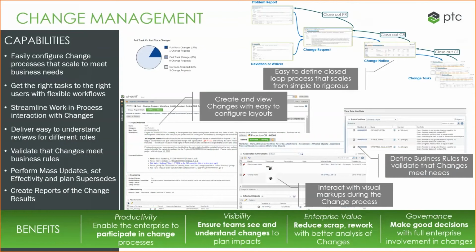This makes it much easier for various types of stakeholders to participate in the change process, but it also provides users visibility into understanding what changes are occurring within the entire enterprise. This makes it much easier to go through a change process, reducing your time to market, while also reducing the scrap and rework that may be required if you didn't properly manage your changes.